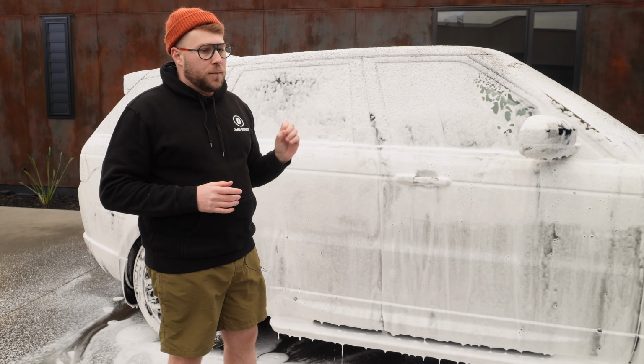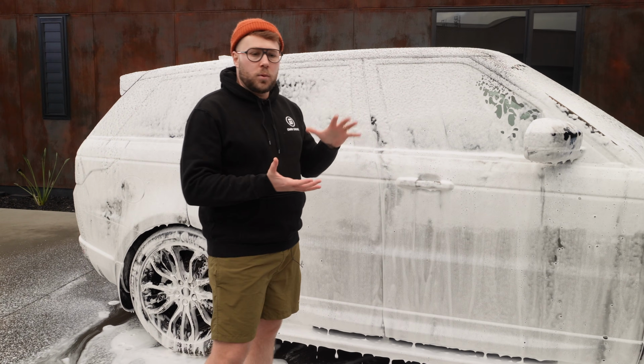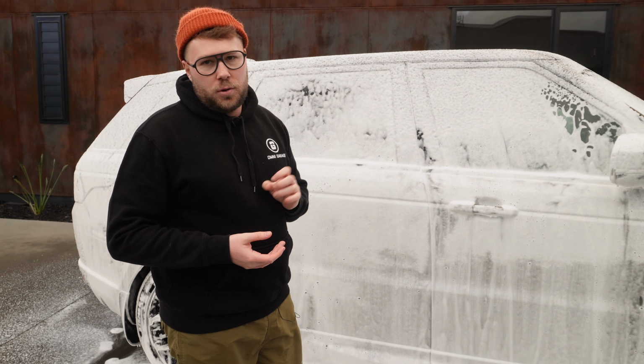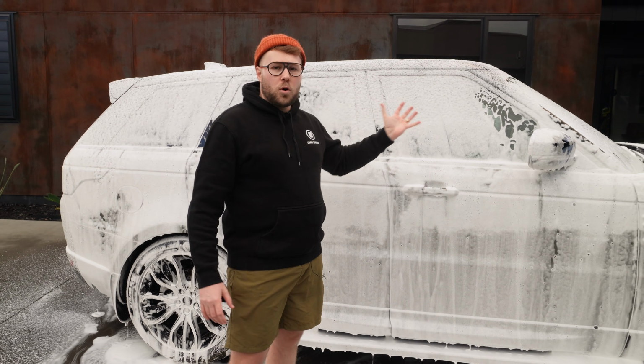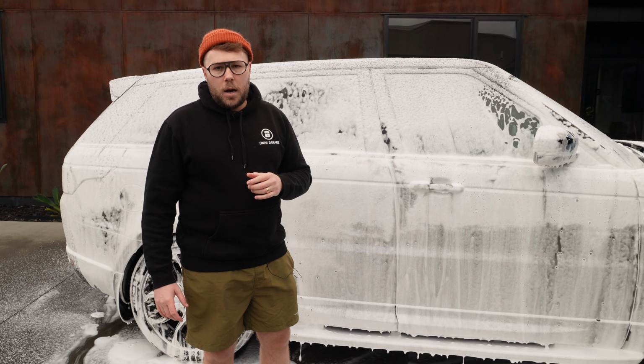A real key factor for the soap to work well is also it needs to be lubricious, because when we have contact with our wash media on the paint with dirt and grime, we have the potential to induce scratches. If we have a nice lubricious soap there, it means that we can just wipe our wash media across, hopefully reducing the amount of marring and scratching that goes on in our wash process.